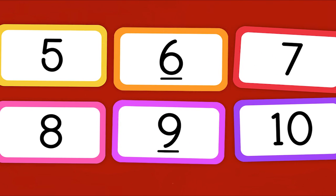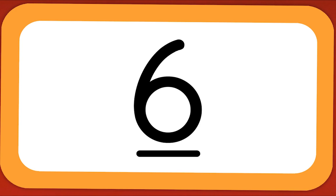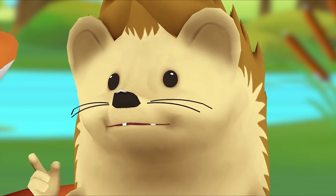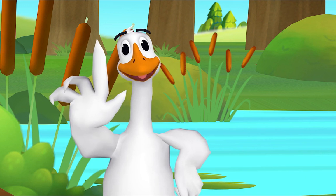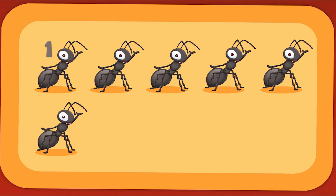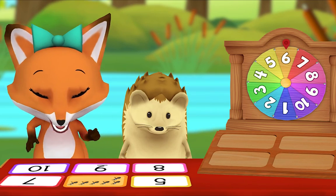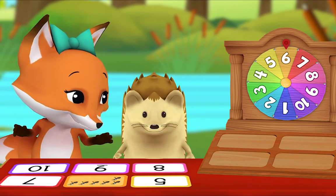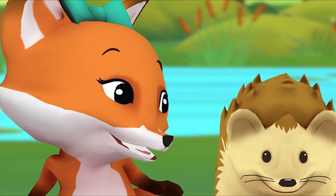Oh, there it is! Now let's flip the card over and count how many ants there are. Mr. Goose, can you help me? Of course. Let's count out loud together. Ready? One, two, three, four, five, six. How many in all? Six. Hedgehog, you win. Yay! What do I win? 6 hugs! Here I come!